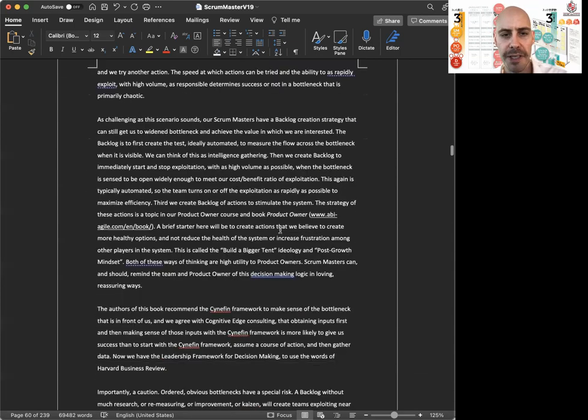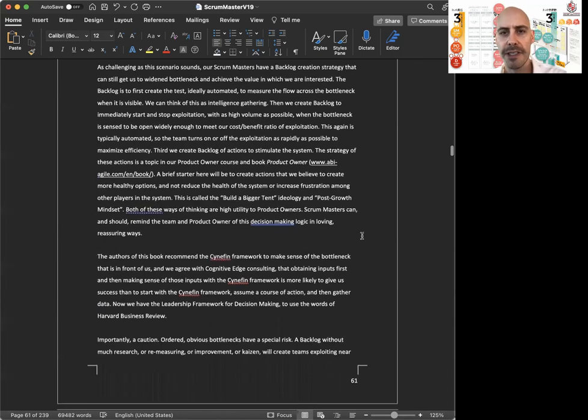As challenging as this scenario sounds, our Scrum Masters have a backlog creation strategy that can still get us to a widened bottleneck and achieve value in which we are interested. The backlog is to first create the test, ideally automated, to measure the flow across the bottleneck when it is visible. We can think of this as intelligence gathering.